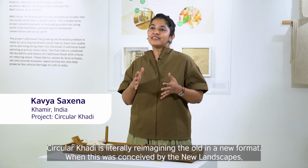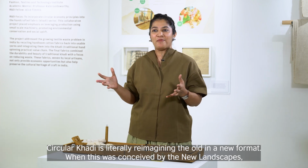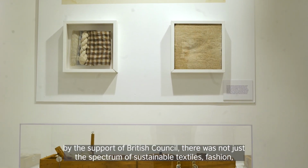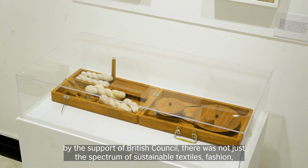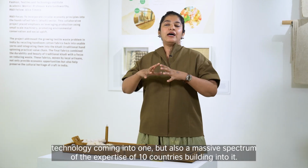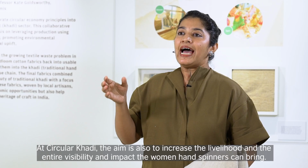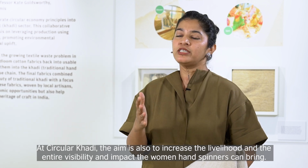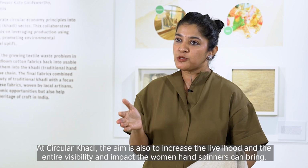Circular Khadi is literally reimagining the old in a new format. When this was conceived by New Landscapes, with the support of British Council, there was not just the spectrum of sustainable textiles, fashion and technology coming into one, but also a massive spectrum of the expertise of 10 countries building into it. At Circular Khadi, the aim is also to increase the livelihood and the entire visibility and impact the women hand spinners can bring.